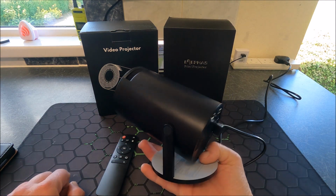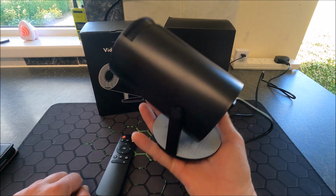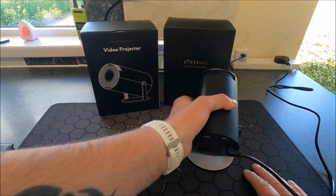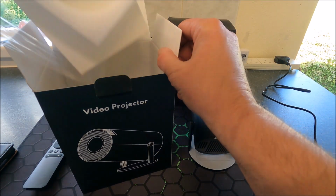Not at all very heavy. You can normally gauge the quality of a projector from the actual weight of it in your hand. It's probably just over 1 kilo in weight. There's not a lot to it. In the box you get a quick start guide. Piece of toilet paper is actually bigger than that.